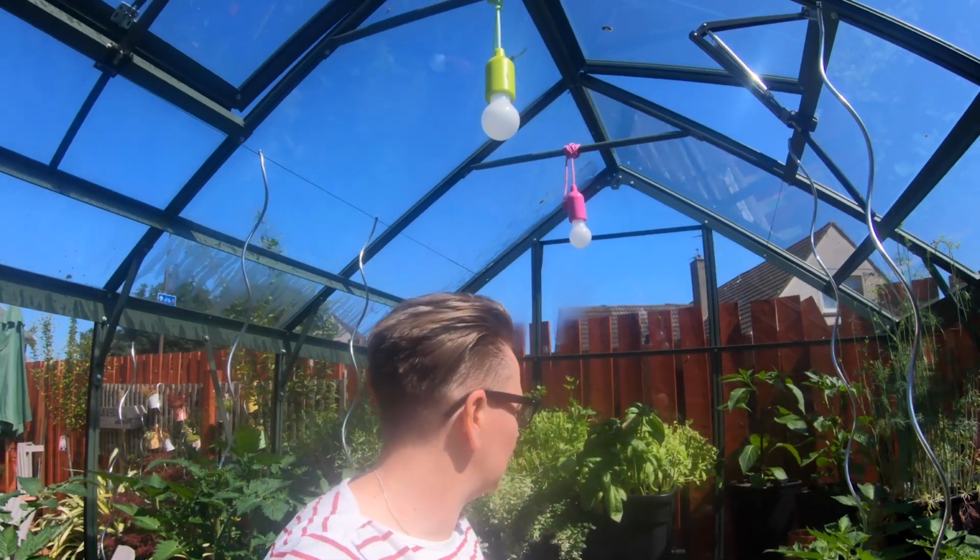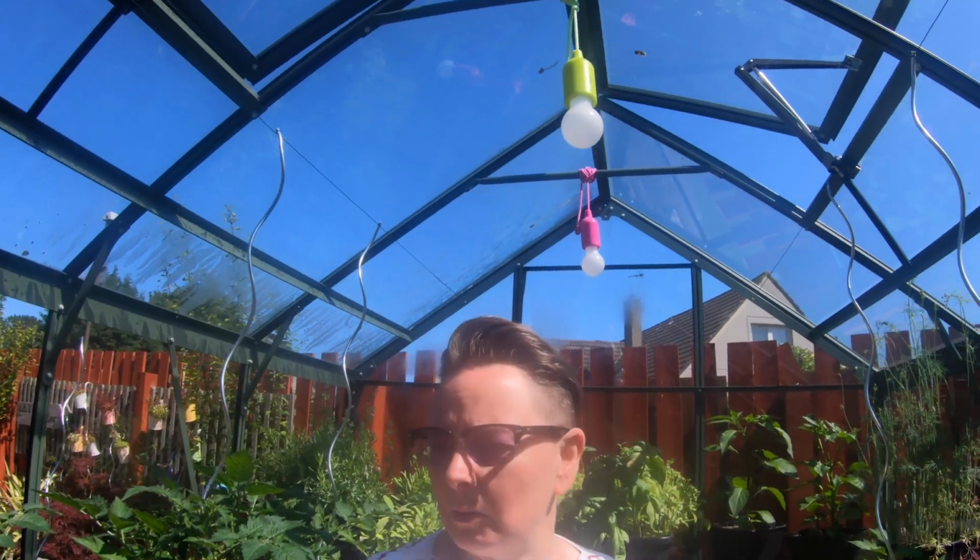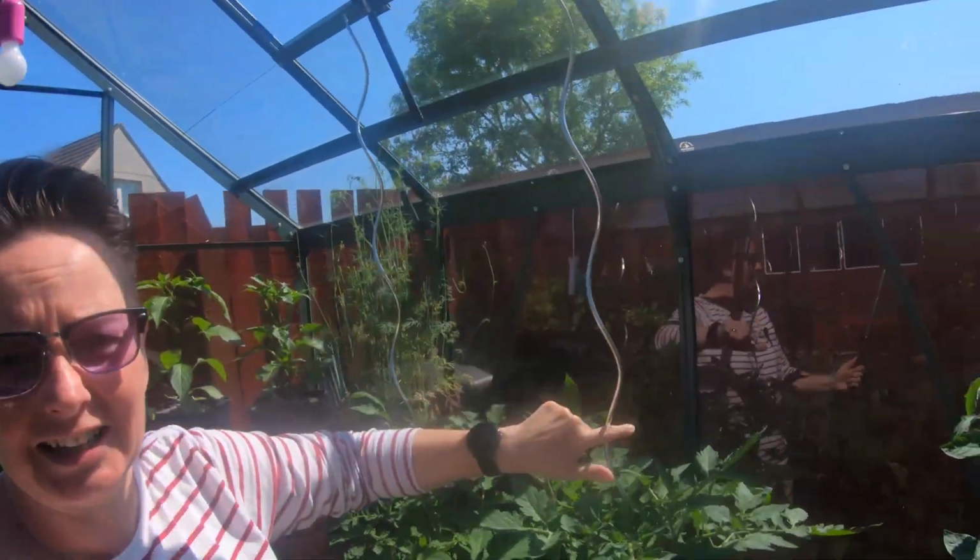That is the most success I've ever had with tarragon, and I'm so chuffed, so that'll be staying in the greenhouse. So I have to come up with a plan of how I'm going to do this. Yeah, apart from my mad twirly sticks.